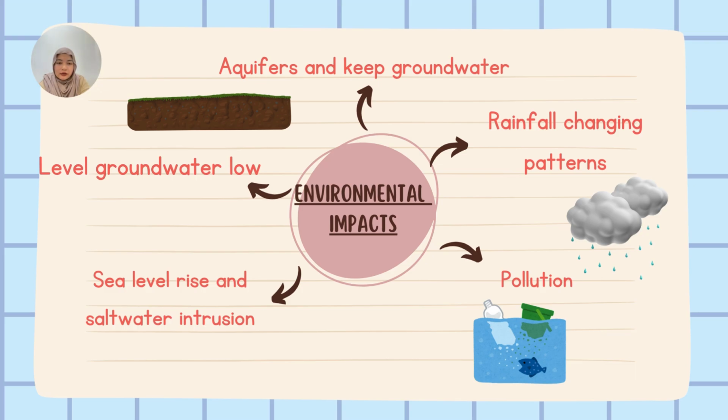However, because of their natural behavior, they are extremely vulnerable to climate change. By shifting patterns of rainfall, climate change is interfering with sedimentary aquifer recharging. Frequent droughts and less regular precipitation cause groundwater levels to drop, making it difficult for aquifers to recover.